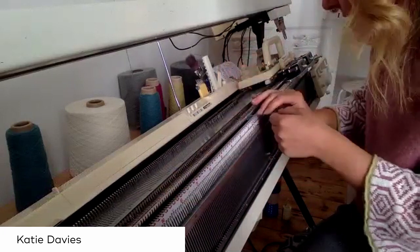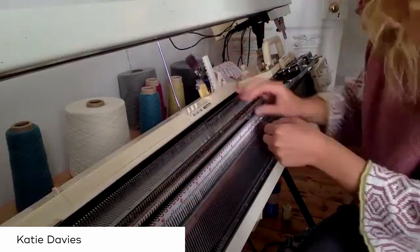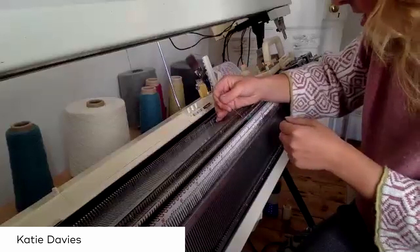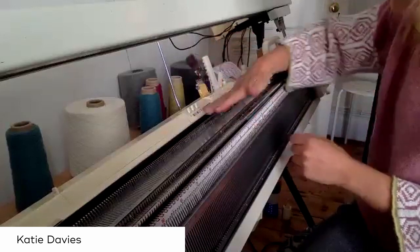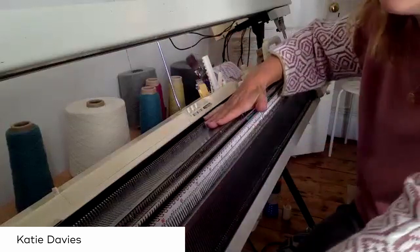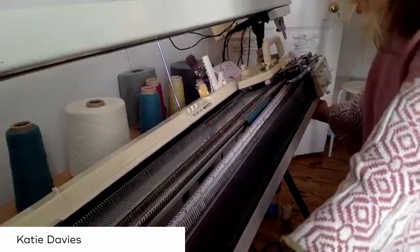Some people would find it a bit monotonous, but once you get into a rhythm, you kind of get things done quicker. So I've transferred all of the stitches to the top. So I'm now just working on this top bed. So just going to drop the bottom beds down.